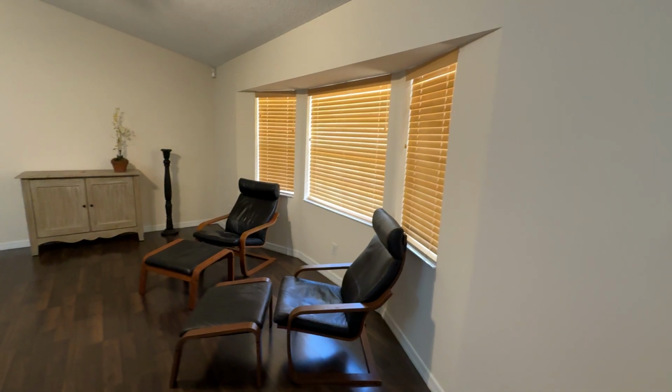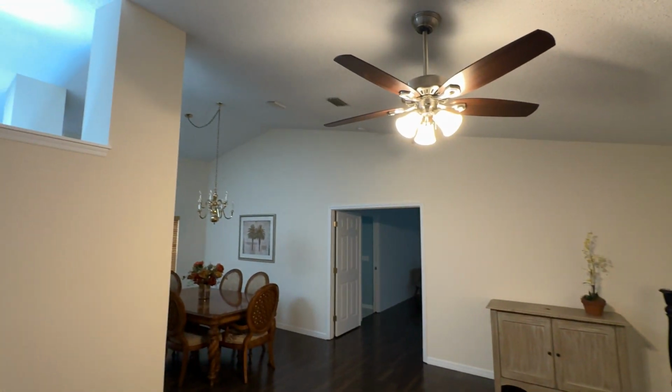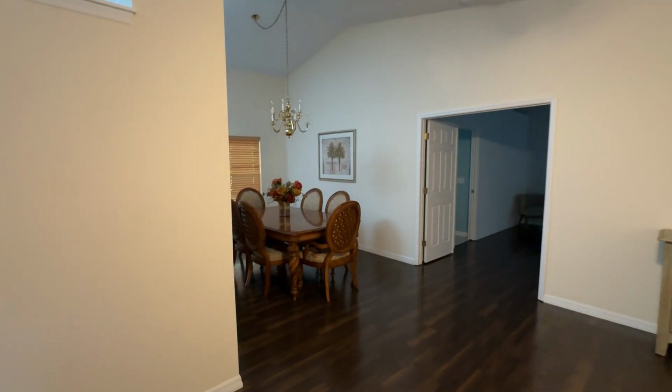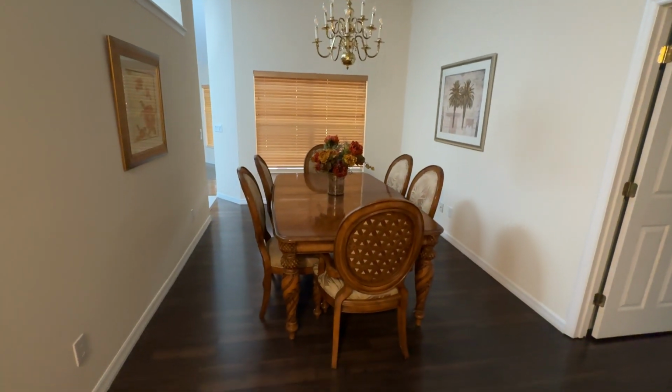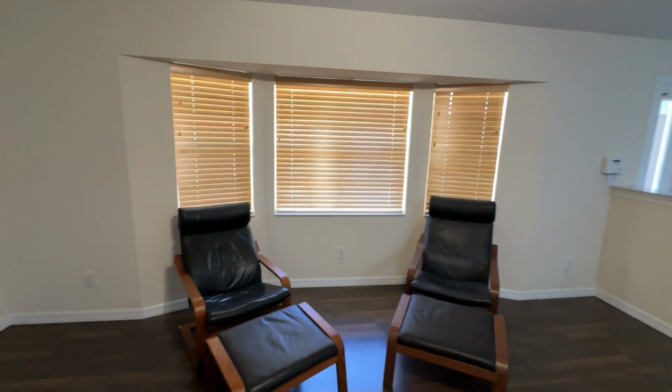So you have like the bowed out window there, ceiling fans, a little bit of a vault. You have some popcorn ceiling. Again, that's pretty typical of the homes of this age. Formal dining over here. Again, you have the windows there. The blinds are closed, so it appears a little bit dark, but I think that if they're open, you have some light coming in.